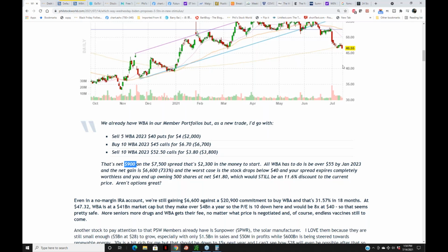500 shares of Walgreens is $20,000. That's a very small allocation, or hopefully it is, so you shouldn't be trading that many. But it's a small allocation in a $100,000 portfolio. It's $20,000. It's not nothing, but it's not going to kill you. And if you have a $100,000 portfolio, you should have $200,000 in buying power. So you're using about 10% of your buying power. So you could at that point adjust it or double down or roll it or whatever if you still want to be in it.